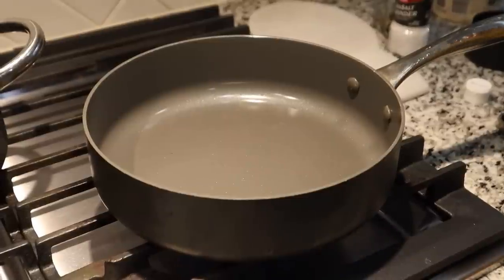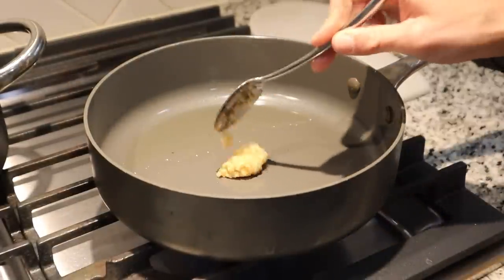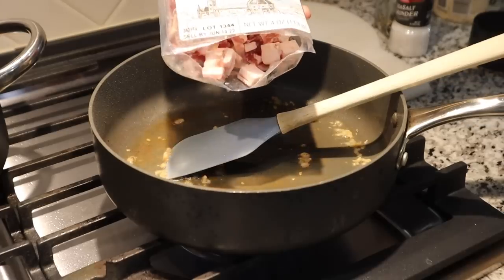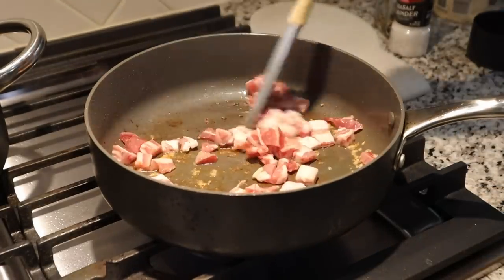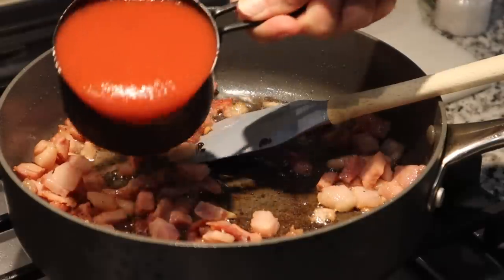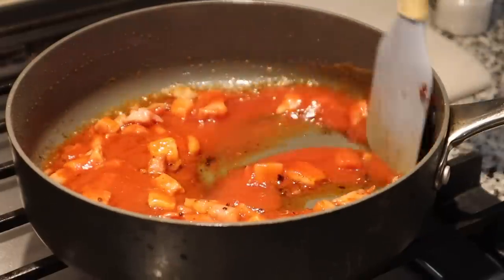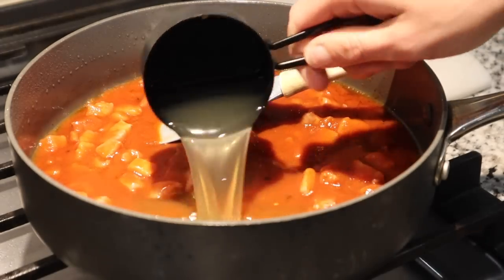All right, so I'm gonna add a little bit of oil to my pan, add the garlic. I'm gonna add the diced, whatever it's called. All right, so I let that cook for a little bit. I'm now going to add 1 cup of the tomato sauce. And now I'm gonna add 1/2 cup of the chicken broth.